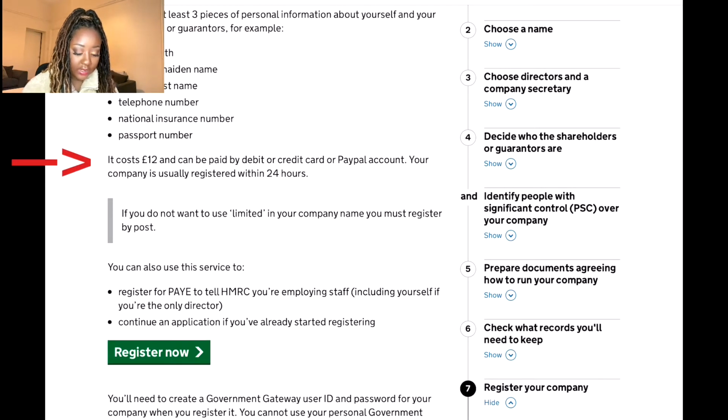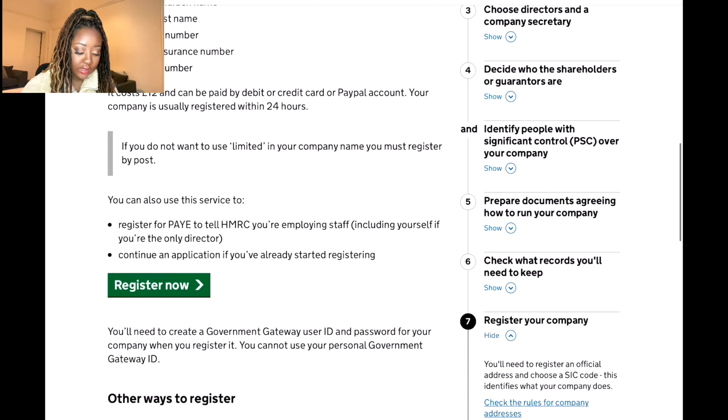This can be paid by direct debit or credit card or PayPal account. Your company is usually registered within 24 hours. In all fairness, they do usually register my companies within 12 hours. So with this service, you can also register for PAYE, to tell HMRC when you're an employer. So that's to do with payroll and stuff. And you can also continue an application if you've already started getting registered and you haven't completed it yet.